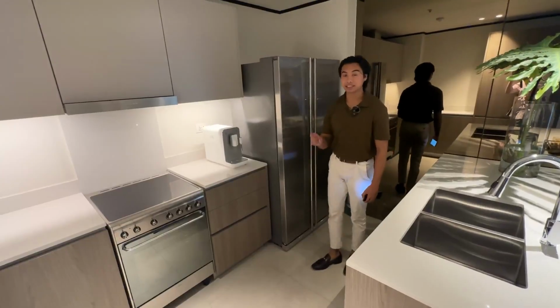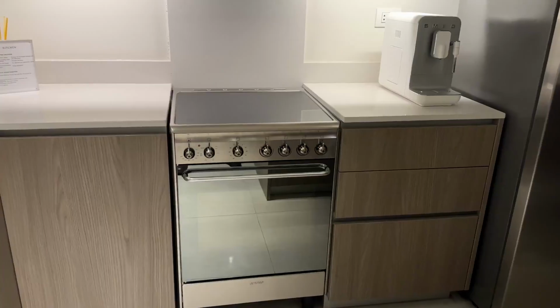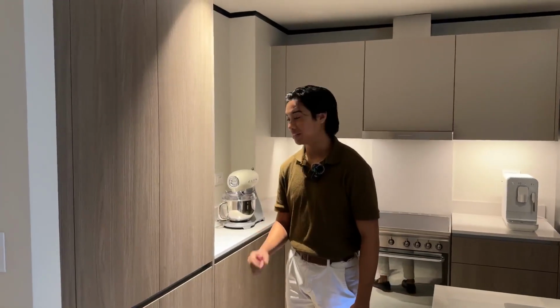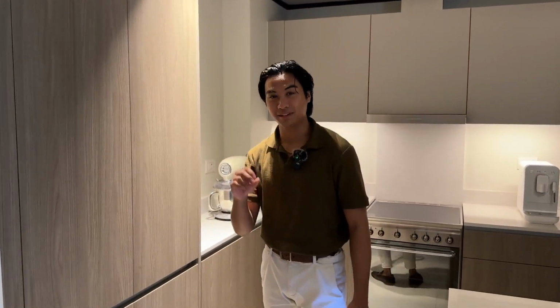Now, bear in mind this is a model unit, so this refrigerator wouldn't come along, but what will come along with your unit is this stovetop and oven set. Lastly, before we head into your living room, a small thing that we'll notice here are these soft close cabinets. Small details like these really speak for themselves. All right, into the living room we go.